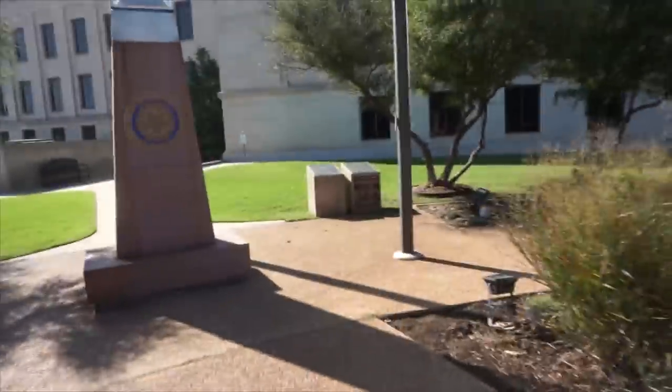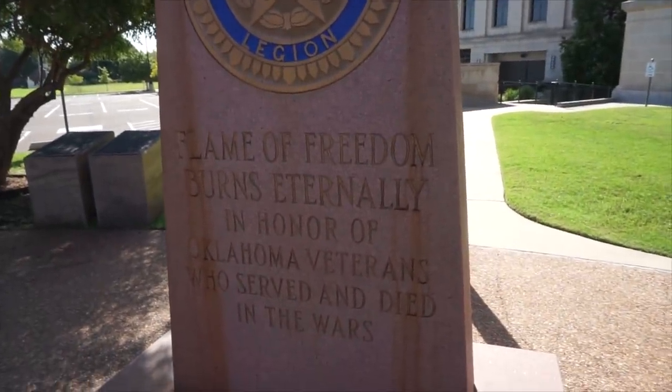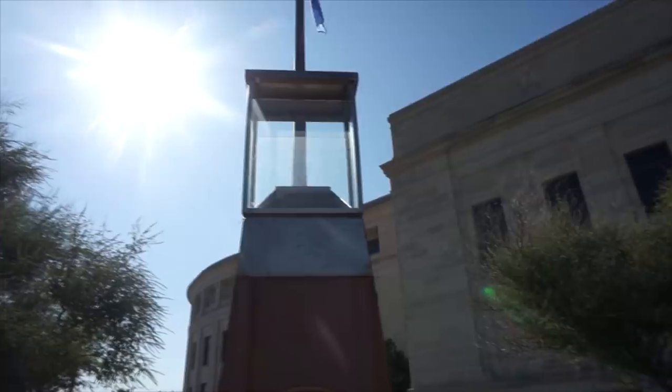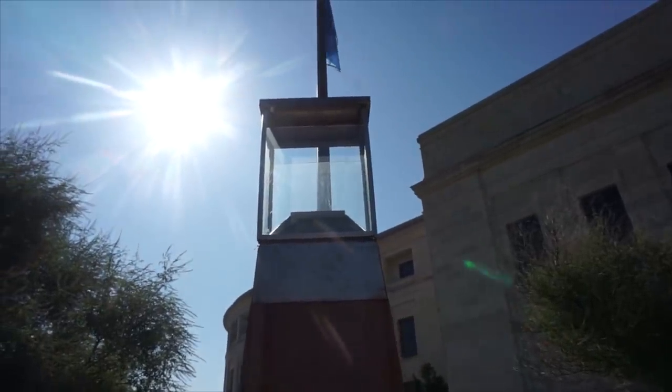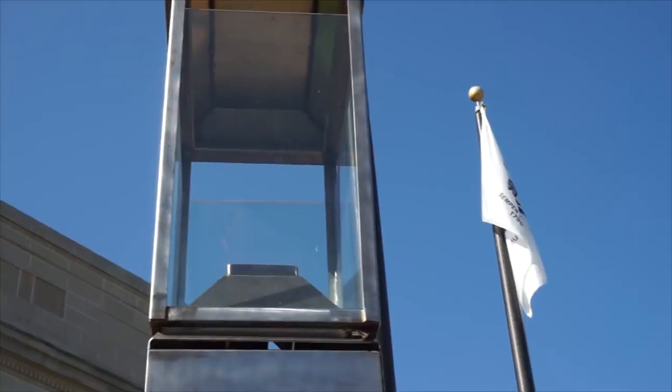One thing I find about Oklahoma as well, lots of commemoration for not only those who we refer to as Americans, but also those we refer to as Native Americans. And like you said, the flame of freedom burns eternally in honor of the Oklahoma veterans who served in the war. So I think maybe normally there's a flame in there. Oh wait, there kind of is. You definitely can't see it because I can barely see it. I can just kind of see the gas. Okay, yeah, there is. I don't know if you guys can see that at all, but there actually is a flame in there right now. Come to the side, you can see it. So yeah, that is quite the memorial. Beautiful, right in front of the state capitol.